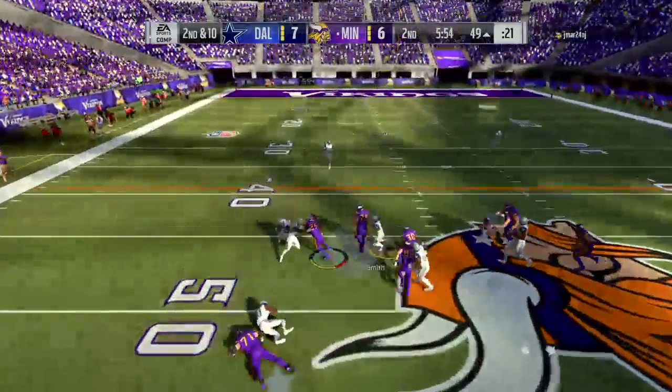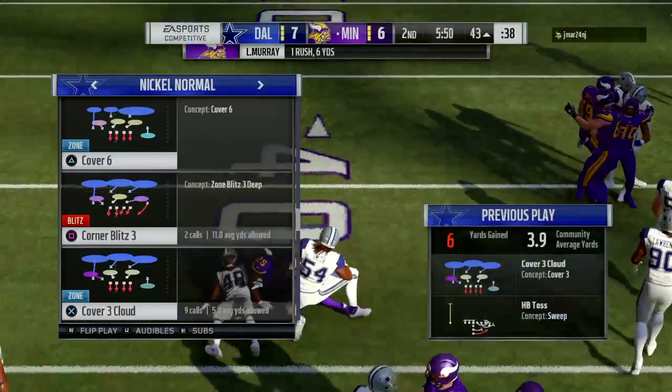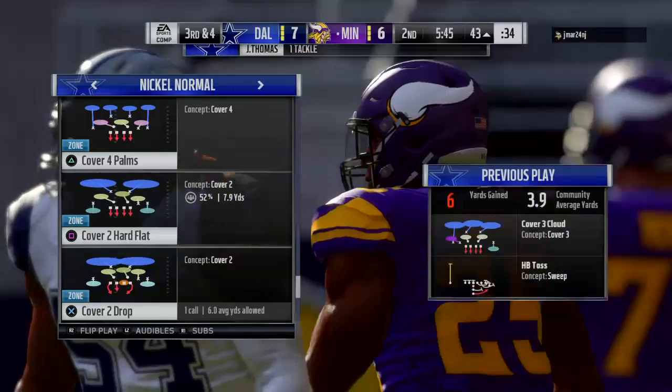They run it for the first time with a backup Murray. And able to push his way forward here for a good little gain. They get 6 here after the incompletion, and it'll leave them with a 3rd and 4.